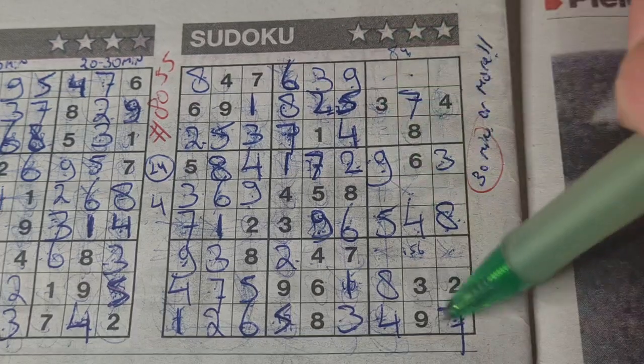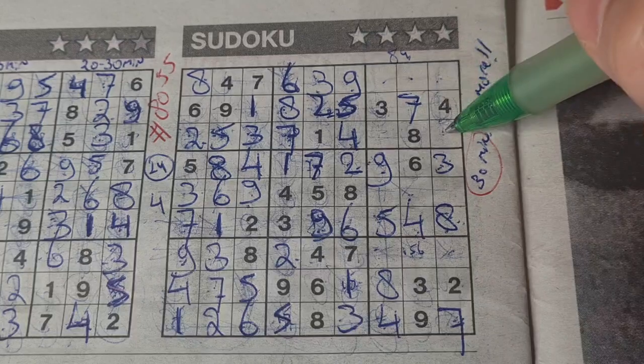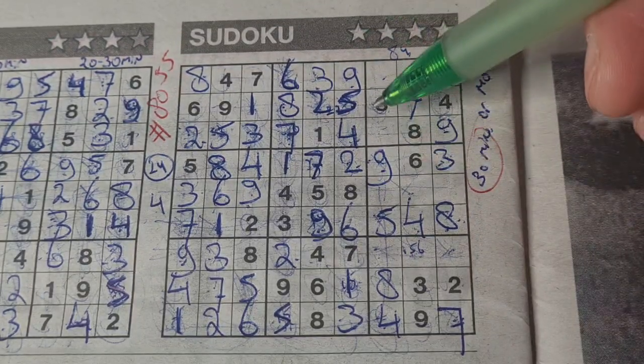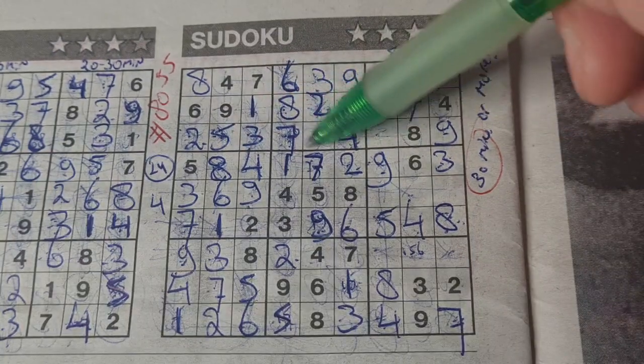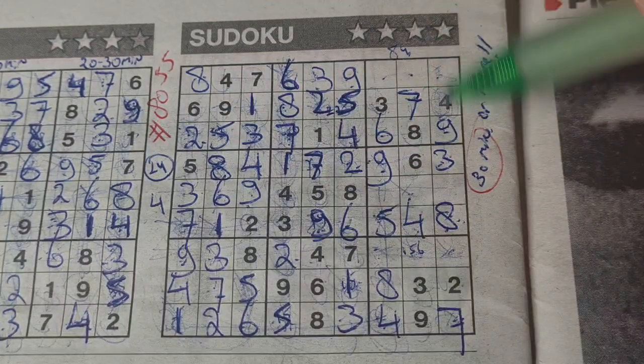The 9 in this column, the 9 in the column next to the last column, the only two places left for the 9 should be here or there. We have a 9 in this row, no 9 there. 9 should be there. One box left in this row for the numbers, the 1, the 2, the 3, the 4, the 5, 6 is missing.